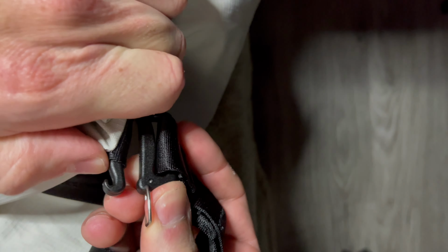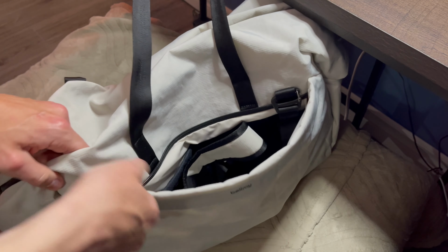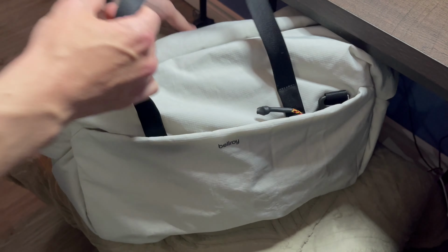A kind of interesting design, keeps everything nice and secure and sturdy, kind of springed there, kind of goes back into place. So you have to really push down and push it, but you're going to have no issues with anything coming off here. It's a really secure hook latching system, which I was a big fan of.